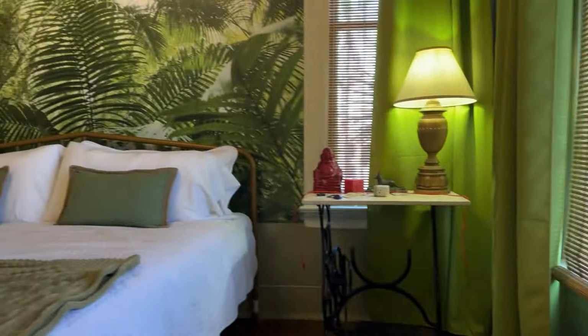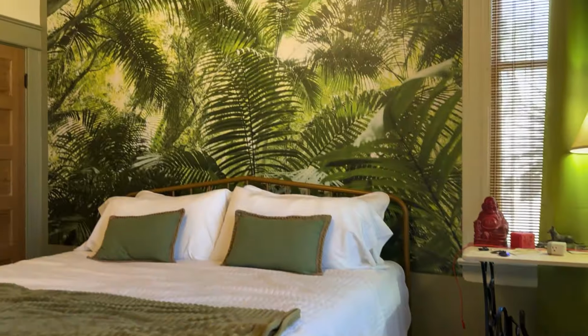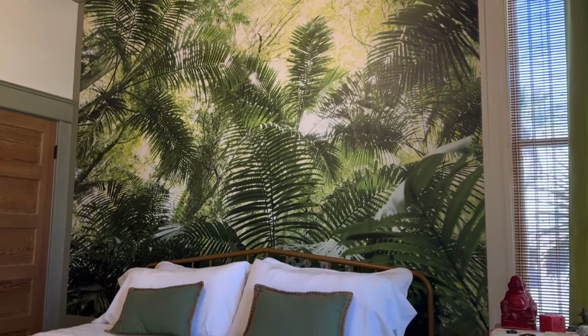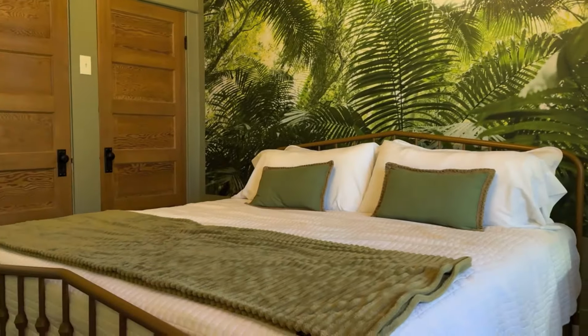It's nice and quaint and it's not too far away from the pier, so it's not going to be too much of a hassle getting there tomorrow morning. We're going to start off right here in the bedroom. Got a nice painting here, or it's not even little, it's a pretty big painting for the bed here.